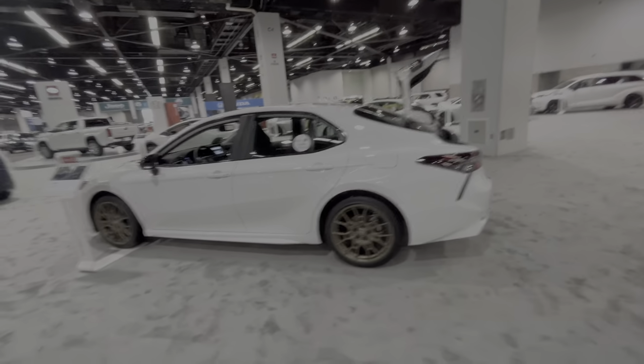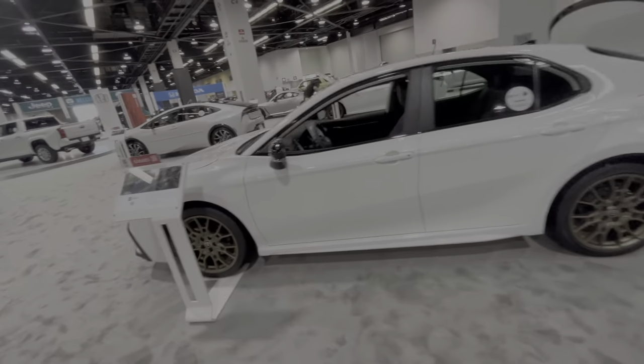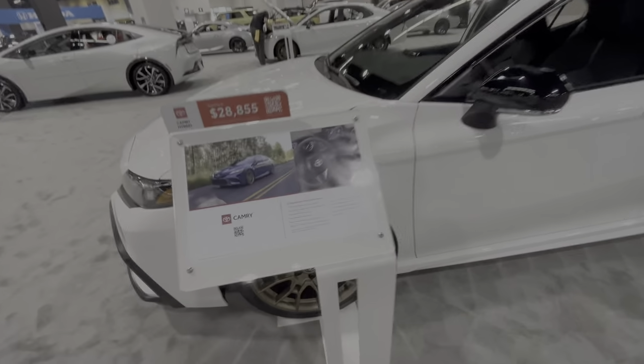Why do they have a new Camry? 2024, there is a 2025, there is a new Camry coming, but they're still showing us this 2019.